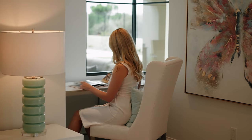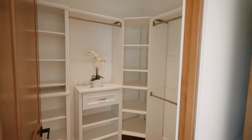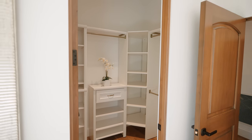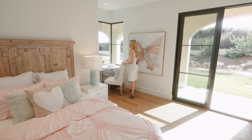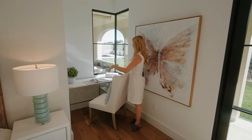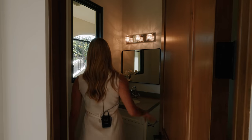Here is what is staged as a little girl's room. You have custom built-in shelving for a good-sized child's walk-in closet. Recessed lighting, another corner window where you have a view of the backyard. And this little area is where your child could set up their homework, do their homework, work on their projects. And you have your ensuite bathroom.